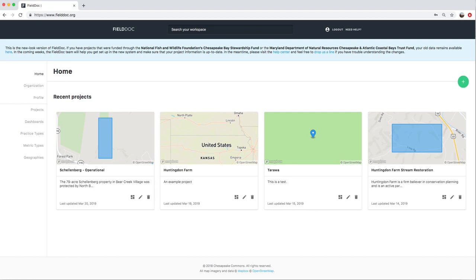So just to dive in, I just logged in as a general user to the system. And so what you see will look quite familiar to what you'll see on your own pages. And to get started, we're going to create a new project from scratch.